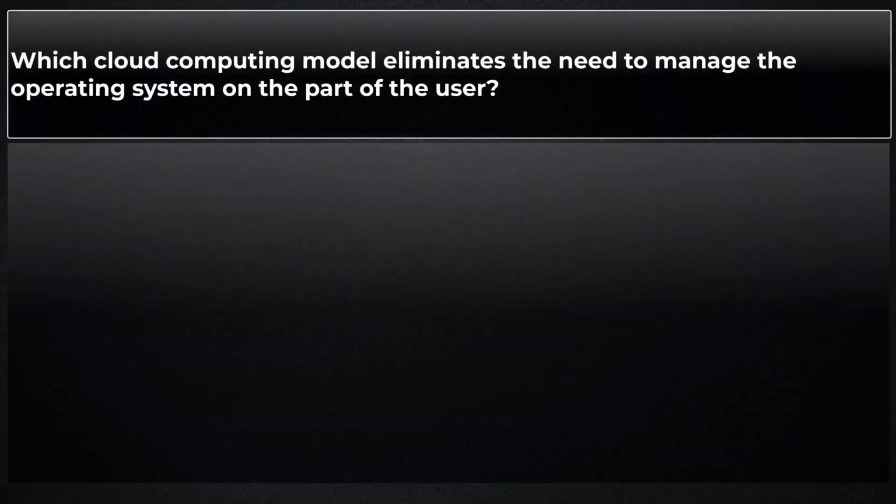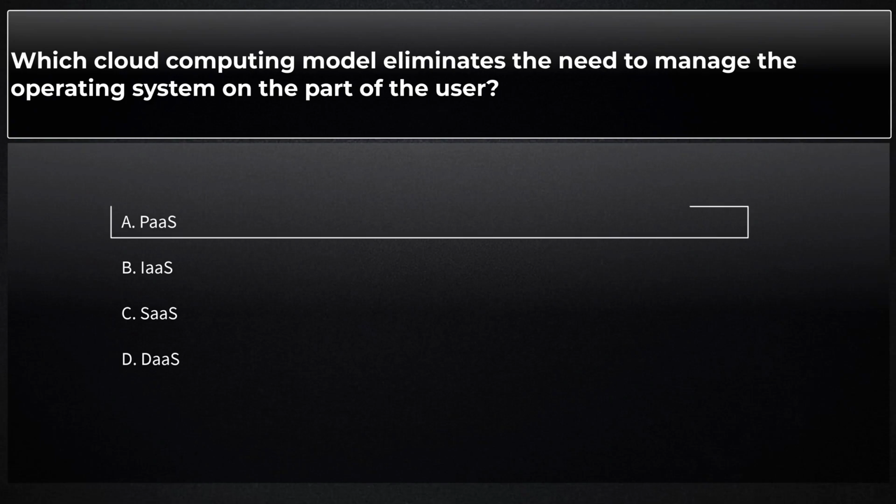The next question is: which cloud computing model eliminates the need to manage the operating system on the part of the user? Option A: PaaS. Option B: IaaS. Option C: SaaS. Option D: DaaS. Option A is the correct answer.